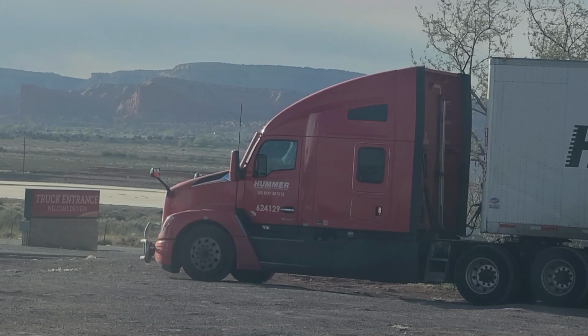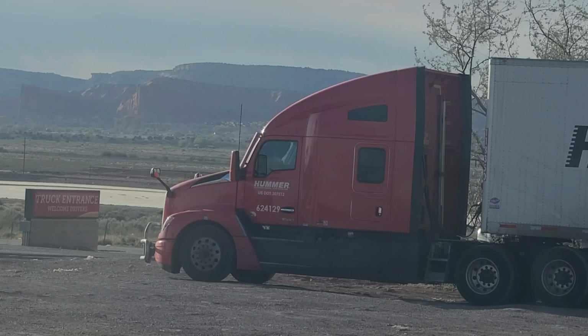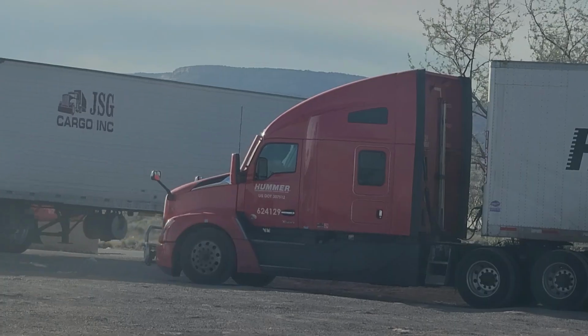Because right at the first corner you come to, there are some huge craters. Now, if you go wide, there's still some craters. They're just not as bad.